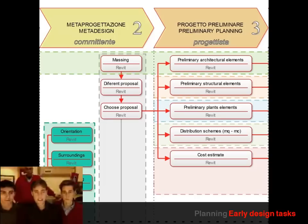So Giuseppe, one thing that's kind of interesting about this is it seems that even at the first year, you're having them start to address how it's going to be built, what it's going to cost, and it's not just the form and the idea, but it's the reality behind how it's actually going to be delivered?